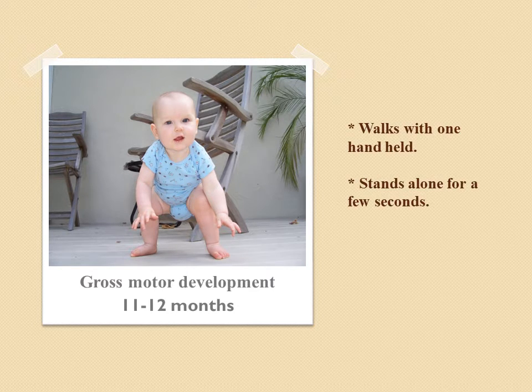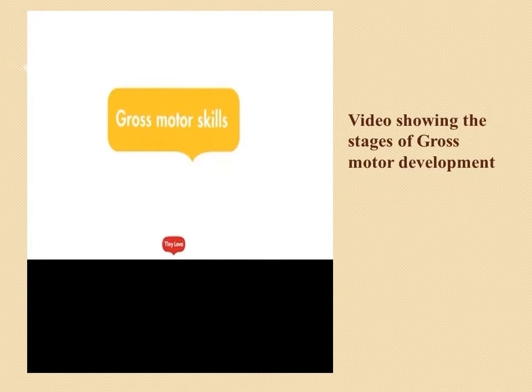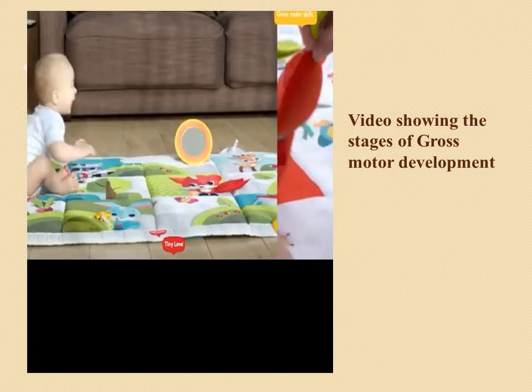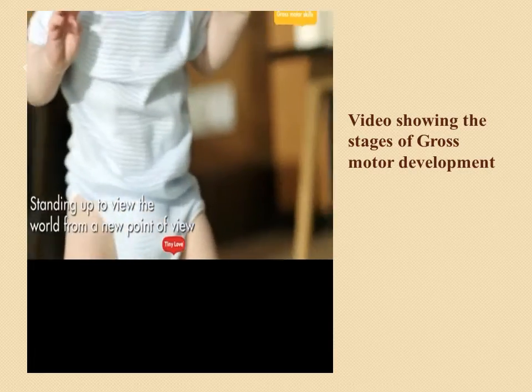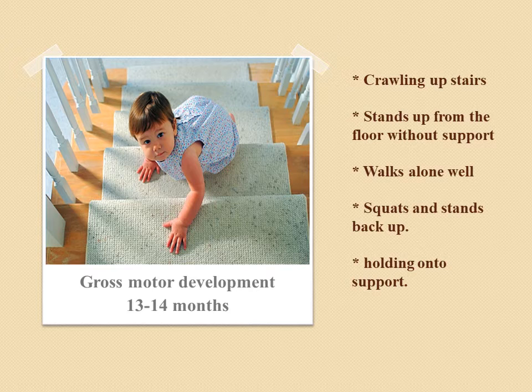Gross motor development from 11 to 12 months. Walks with one hand held. Stands alone for a few seconds. This video shows the stages of gross motor development. Gross motor development from 13 to 14 months. Crawling upstairs. Stands up from the floor without support. Walks alone well. Squats and stands back up, holding onto support.